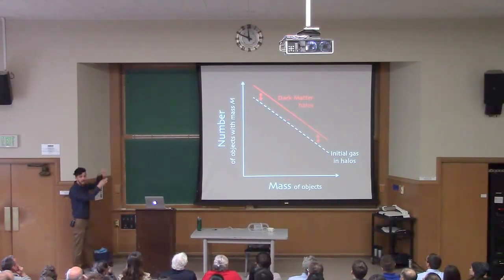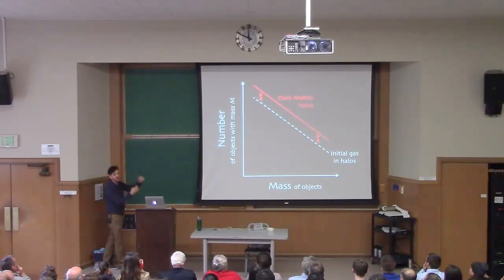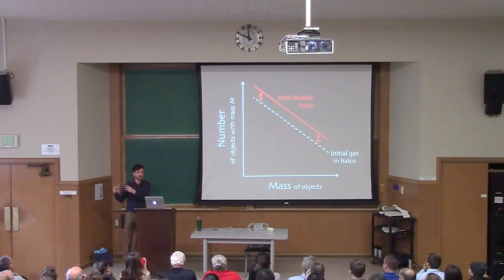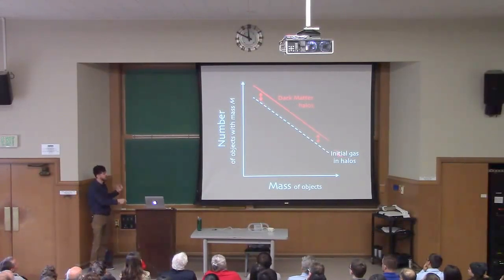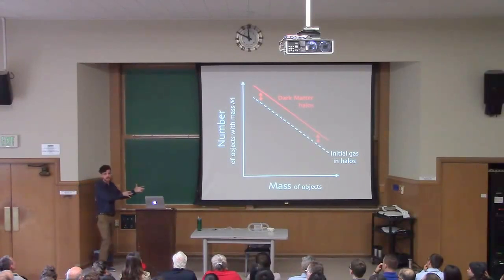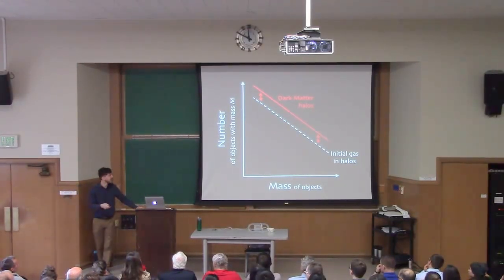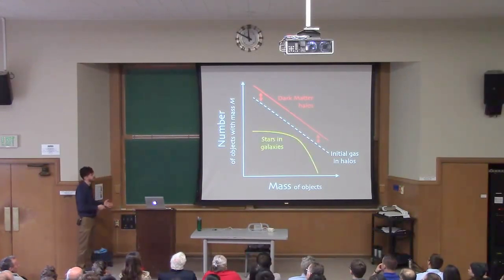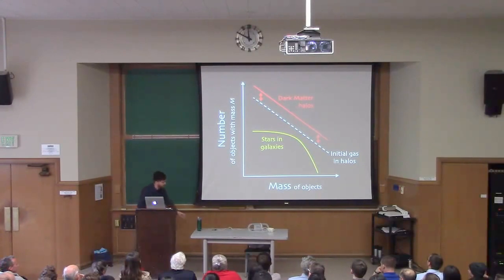It looks just like this curve, except shifted down because there's not very much gas compared to the dark matter in the universe. And then if you imagine that all of that gas gets converted into stars, then when we go out and look at galaxies and measure how many stars are in them, we would expect to see a distribution of stellar masses that looks just like this line, because all of that gas just turned into stars. But when we do this, when we take surveys of galaxy masses, we get a curve that looks very different. It looks like this. And there are a couple things to point out about this curve.